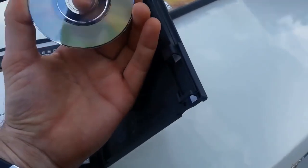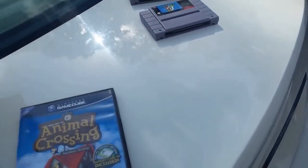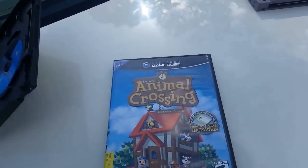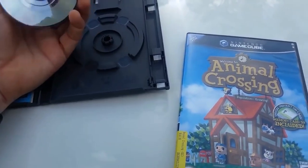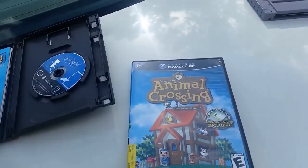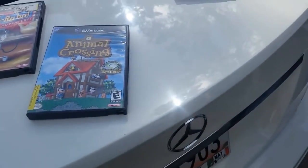All the manuals and stuff. The stuff has been in the attic forever. Very clean. All right, and you wanted five a piece? Yeah. Okay. Can do.